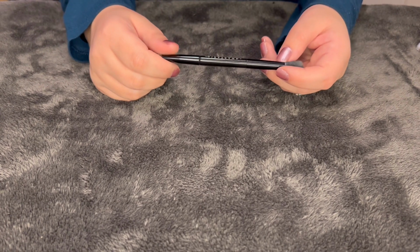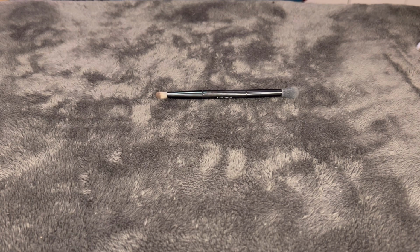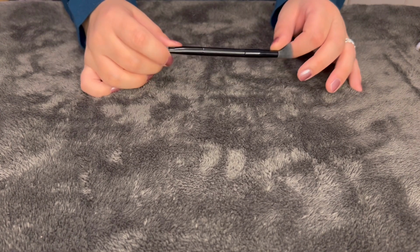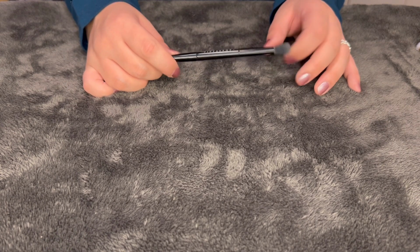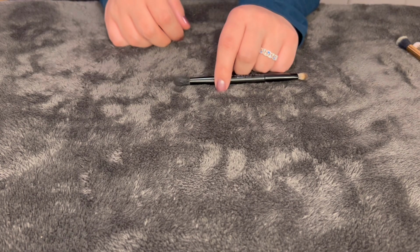Then we have this one from Anastasia Beverly Hills. I got this when I got those palettes, which I did declutter. And I don't really need these, to be honest. They're okay, but I don't really need them. I have better brushes, so I'm gonna go ahead and declutter this, as well as this one too.